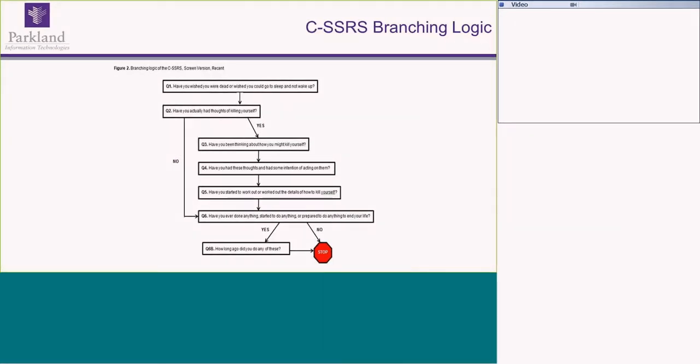Now the Parkland Algorithm for suicide screening, or the PASS that I mentioned earlier. This is a figure representing that here. And essentially, what we had to do was create a system for our clinical knowledge to be translated into our electronic health record. So the CSSRS and the ASQ had not previously been built in Epic in that way. For the most part, people were still scanning in paper documents. So our IT team was able to create the CSSRS and the ASQ using their inherent branching logic.